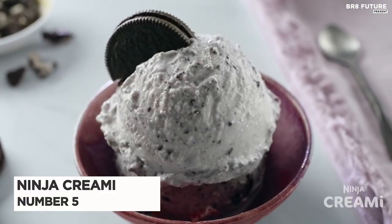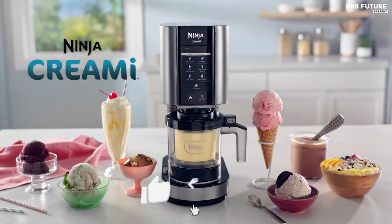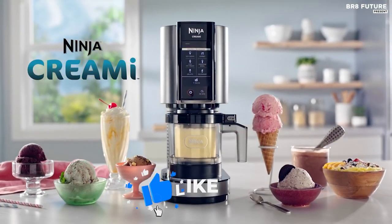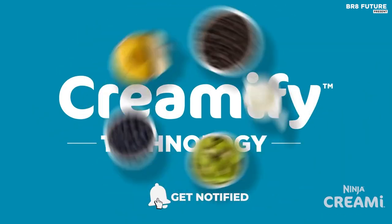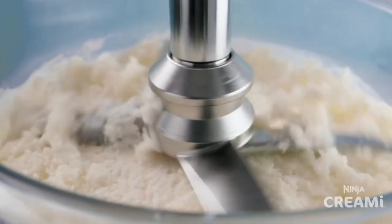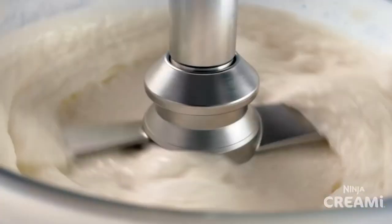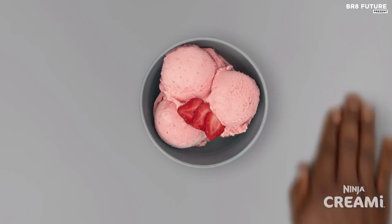Number 5. Ninja Creami. Indulge in a wide range of frozen treats from the comfort of your home with the Ninja Creami. Whether you crave rich gelato or healthier options like dairy-free or gluten-free ice cream, the Creami has got you covered. This innovative appliance allows you to transform everyday ingredients into delicious frozen delights in a matter of minutes.